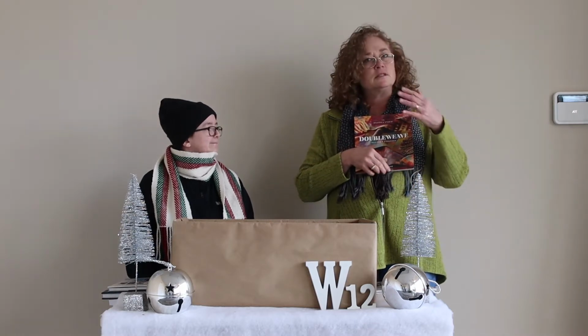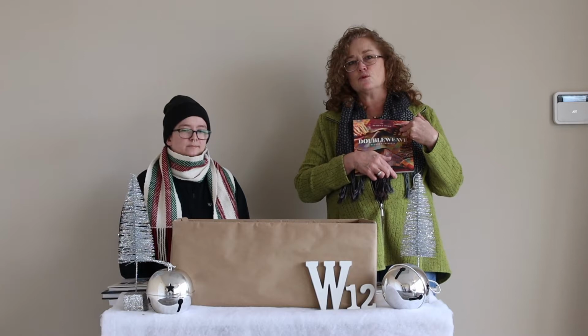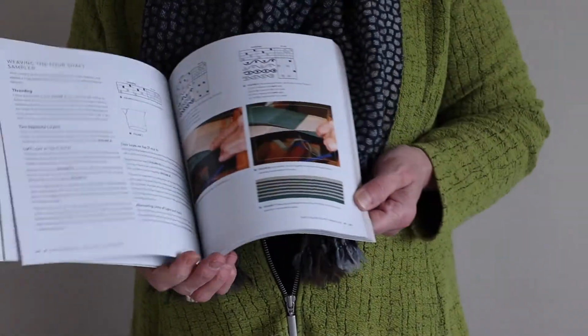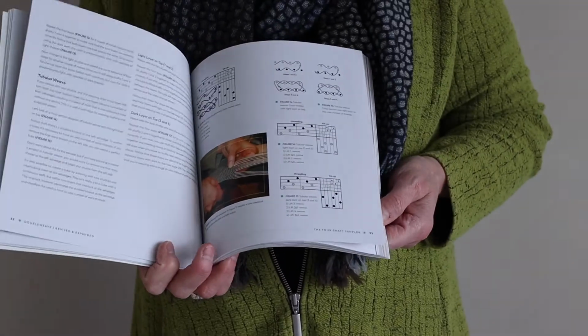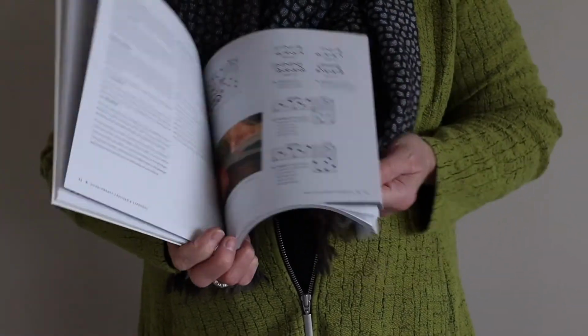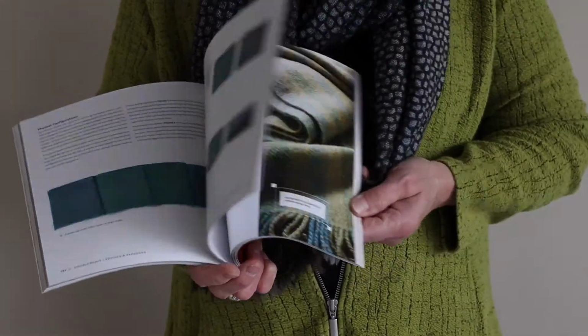Very simple. This is not a hard weave. Follow it from the beginning to the end. She gets more intricate as you go along. But it's got 2-dimensional drawings as well as the cloth next to it, which is extremely helpful for people because they're trying to see if what they just wove does look correct.